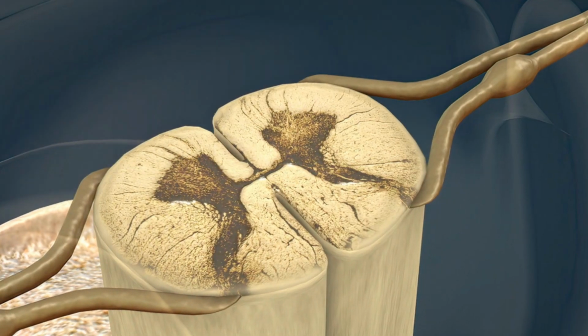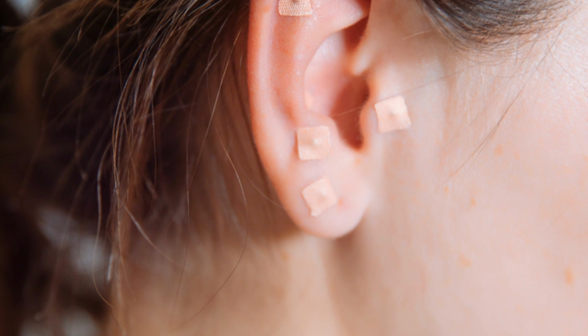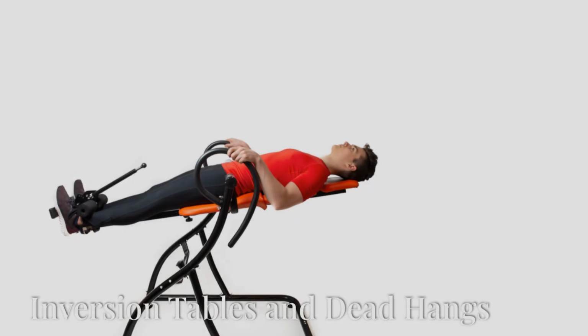Traction is another innovative solution for sciatica. It involves gently pulling on the spine to create space between the vertebrae. This can help relieve pressure on the sciatic nerve. There are different ways to apply traction.